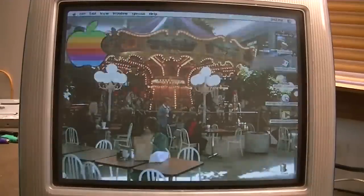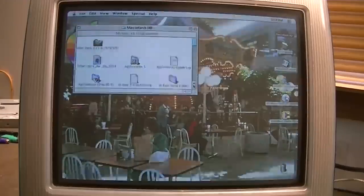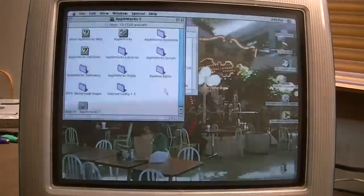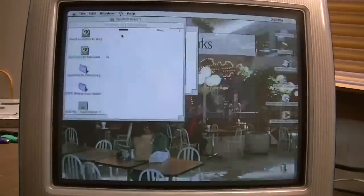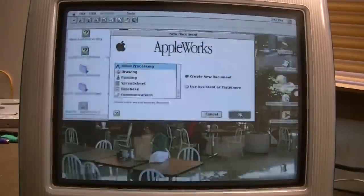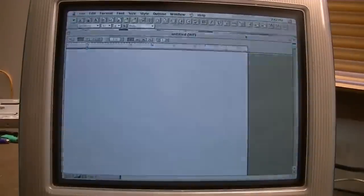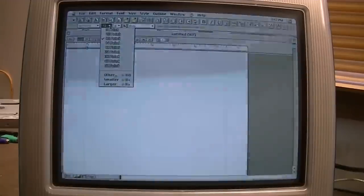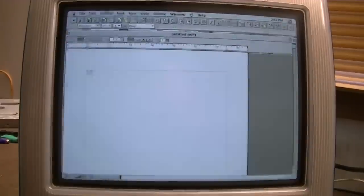Let's go to Macintosh HD. AppleWorks 5, formerly known as ClarisWorks. This is kind of like Microsoft Works in a way. Type a little message.